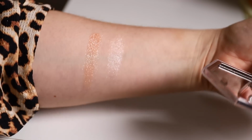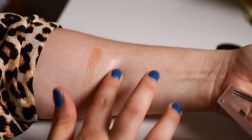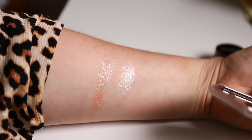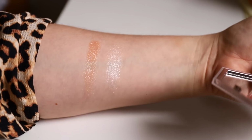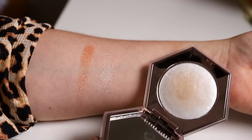I quite like the base color in this one because I feel like it makes it almost like two eyeshadows in one. It takes out having to blend something into the crease, but if you just want a topper, this highlighter is probably for you.